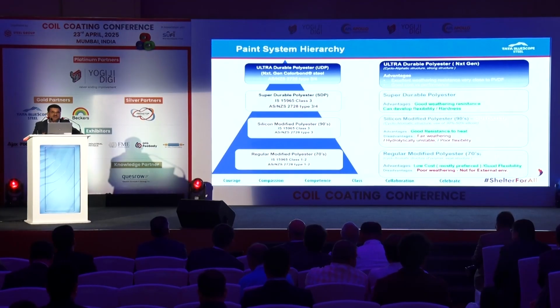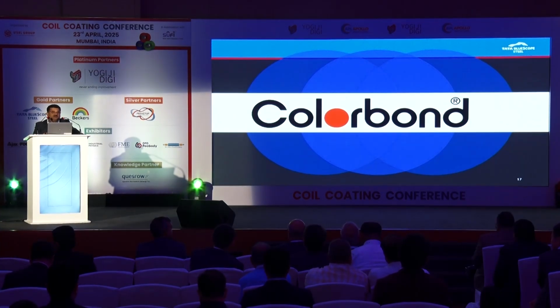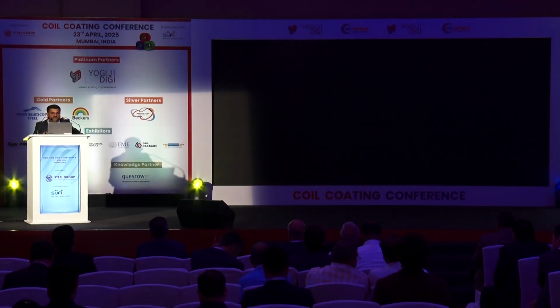If the paint primer is not good enough, then you will have a lot of issues with delamination over a period of time. So it is not limited to the top coat; it is also about the primer system. If people are not focusing on primer development, there are definitely durability concerns. So advanced technology should be focused on as a system rather than only as an ingredient of the coated steel. The ColorBond, the bond for strength and beauty, we are going to talk about its performance.